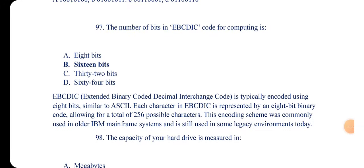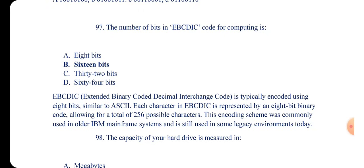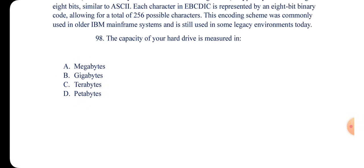Sorry, there was some confusion. I forgot to change the answer, so I highlighted the 16 bit, but the answer is 8 bit, because the explanation says so. Pardon me for my earlier submission. The answer is 8 bit, because I've explained that the Extended Binary Coded Decimal Interchange Code is encoded using 8 bits. So that is it. Let's look at 98.